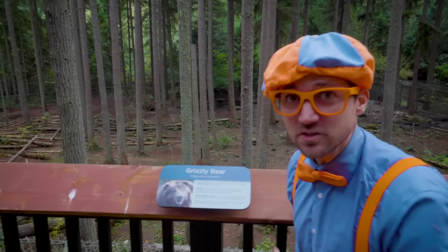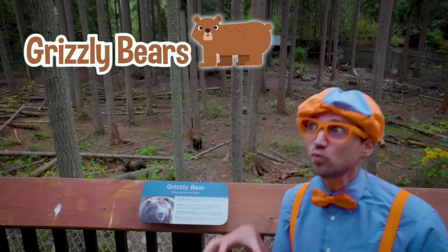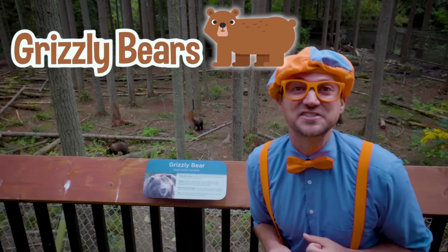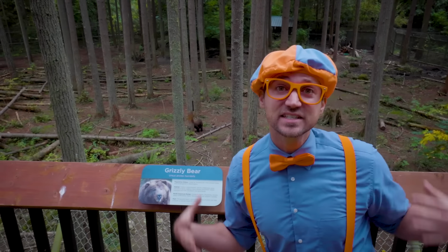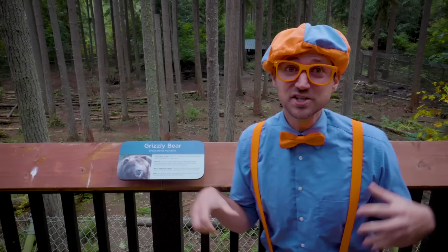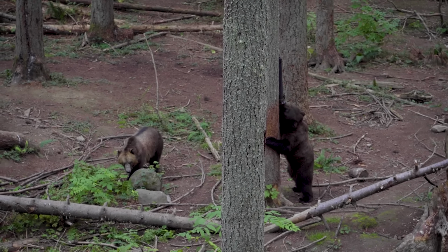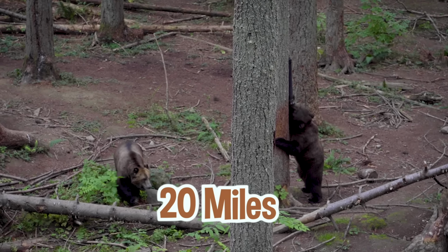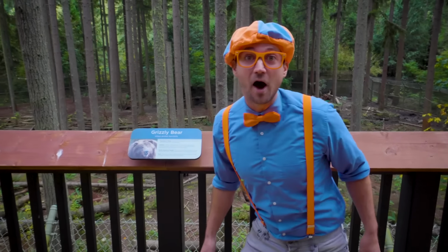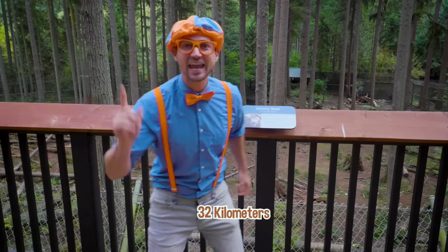Whoa, do you see those animals? Yeah, those are bears. They're actually grizzly bears. These are the biggest bears that we have in the Pacific Northwest. Oh, they're so big! And their smell is so good, they can smell food from 20 miles away. Wow, that's like about 32 kilometers. That is so far.